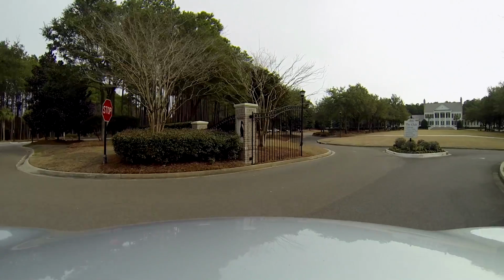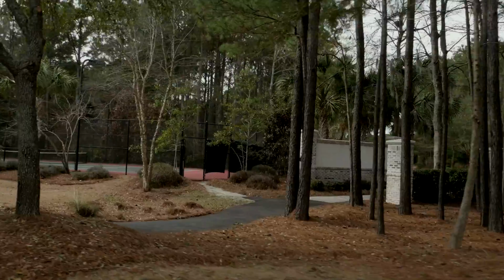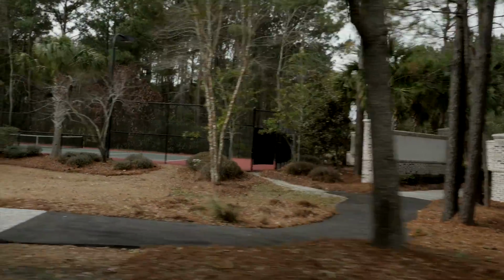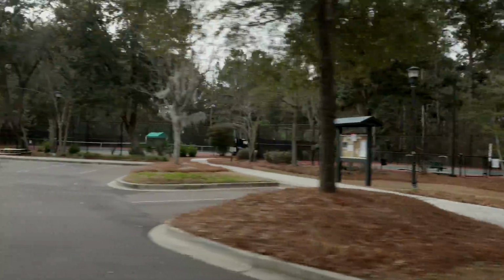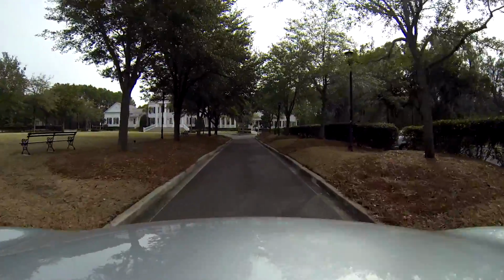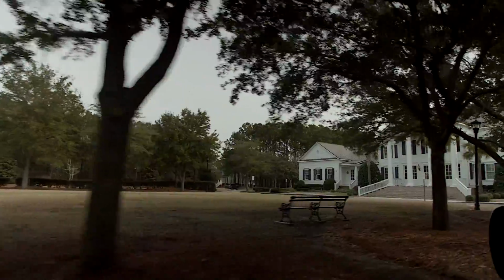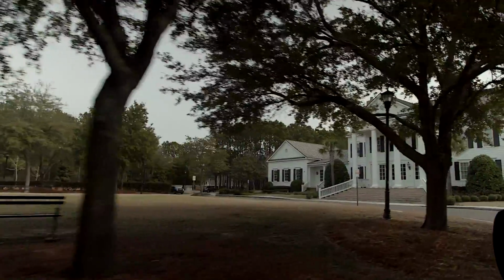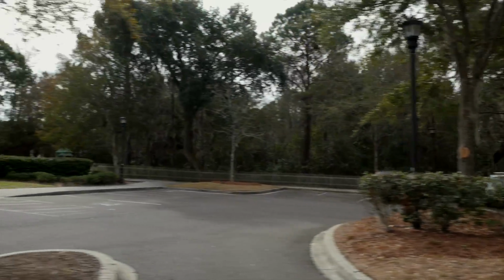One of the things that draws people into Hamlin Plantation is the amenities, full amenities: tennis courts, fitness center, a lot of green space. The white building directly in front of us is the clubhouse. It's not a staffed clubhouse, not like a golf course clubhouse, but they have a kitchen in there and they have a facility where you can hold a party or whatnot. And then behind the white building is a junior Olympic sized swimming pool with a very cool water slide.